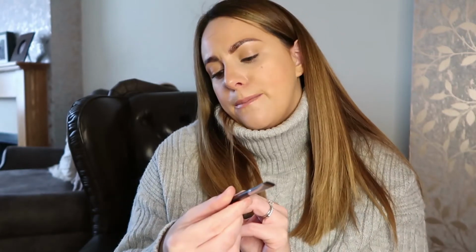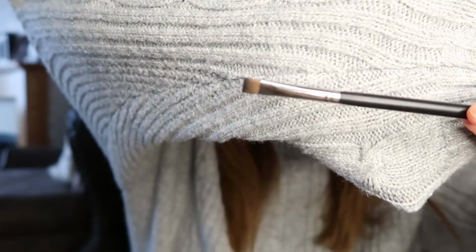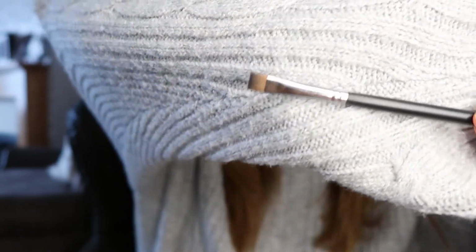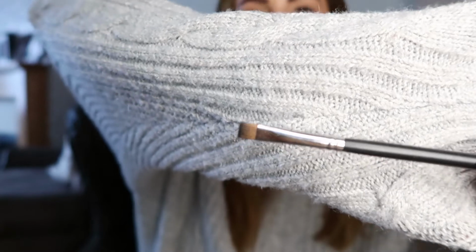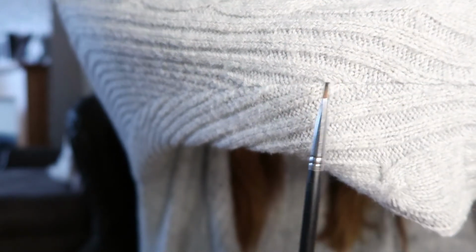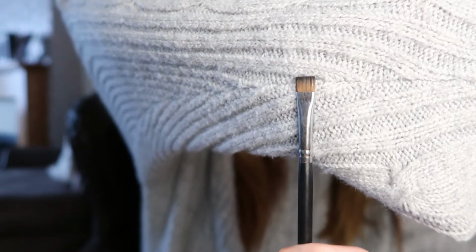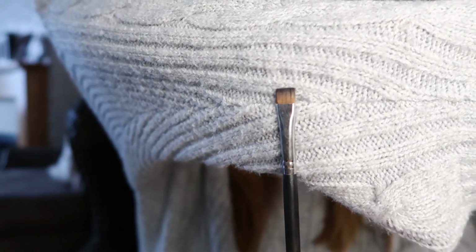And this is the Morphe M432 brush. So there you go, that's probably the best way of showing you. I had been looking for a brush like this for I can't even tell you how long. Like, this straight boxy square brush has been on my wish list forever. So this brush can be used to do your waterline, and obviously the top of your eyelashes.